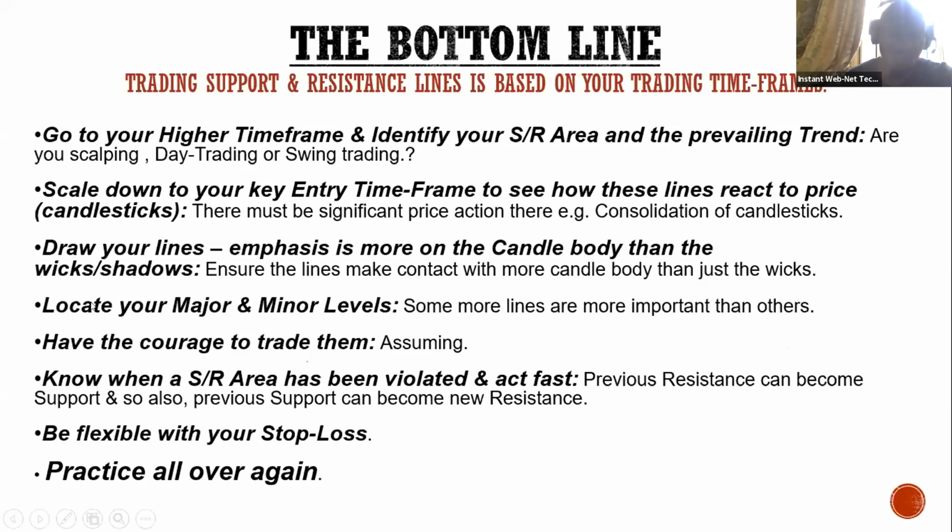All right, next thing is, of course, locate your major and minor levels, because one of the tricks in trading is entry and exit. Where do you get out of the trade? Where's your take profit or stop loss? So locate your major level, your minor levels. Major levels are where, when price gets there, there must be a likely reversal. Maybe on minor levels, it may just be a slowdown, then it may break it. But on major levels, it will break.